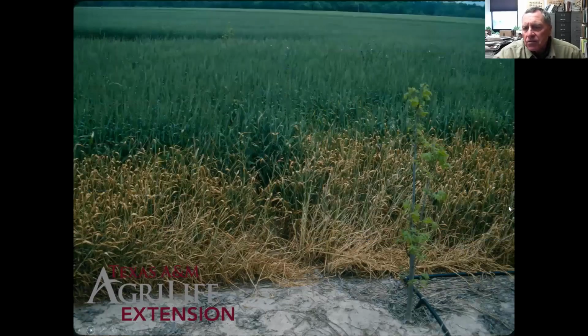So here is a situation where there is a pecan. This guy used some liquid fertilizer put around the pecan tree. You see it ran out here into the wheat intercrop there. And so what's happening is that water out of the plants, out of the wheat, is trying to neutralize the salt here on the ground. So instead of the water moving into the plant, it's going to move out of the plant.